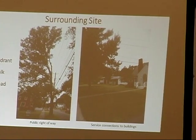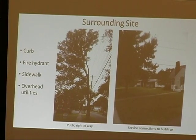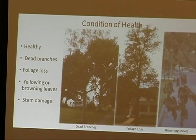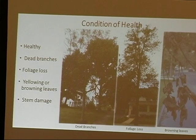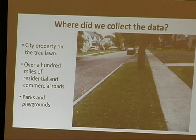We also looked at the surrounding site, noting anything that would be affected if limbs or the tree fell. So things we took note of were the curb, fire hydrant, sidewalk, and most commonly overhead utilities. And we distinguished this from the utilities in the public right-of-way as well as the service connection to buildings. We also took note of the condition of health of each ash tree, noting if they were healthy, had dead branches, or foliage loss, meaning sparse leaves all throughout the tree. Yellowing or browning leaves, as you see in the picture, is a dead leaf that's crumpled but hasn't fallen off the tree, and less commonly, stem damage.